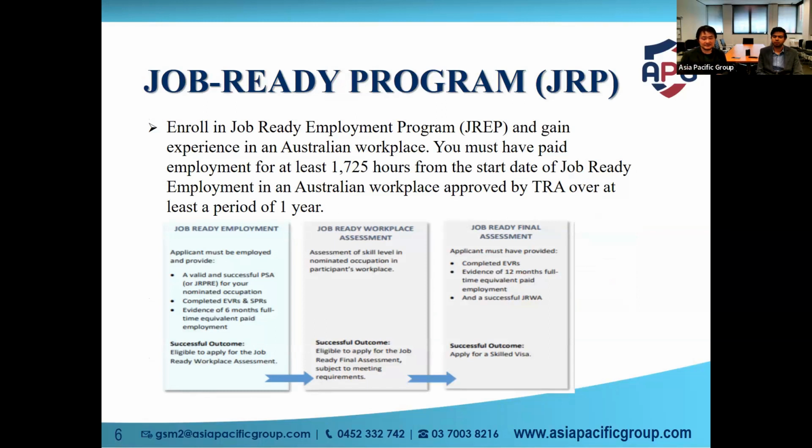For example, if you are a chef, you will need to spend at least 12 months and 4 stages of the program to show that you are eligible and qualified as a chef. At the end of the program, they will give you a certificate saying that we believe you are a chef. That's your skill assessment, but that's your job ready program certificate.